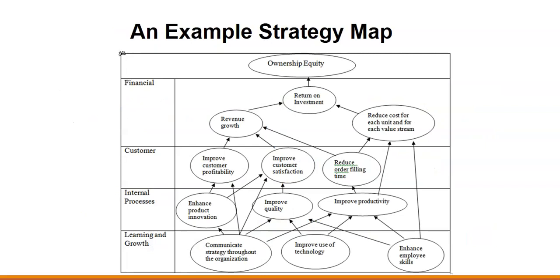So this is an example of our computer company's strategy map. We have our 4 categories from our balanced scorecard. We have 3 measurements for each item, and then we have how they're connected. If we communicate strategy, we enhance our product innovation, and improve our customer profitability, we make more money. If our customers are happier, they're going to spend more money. So we have things that directly relate to revenue growth.